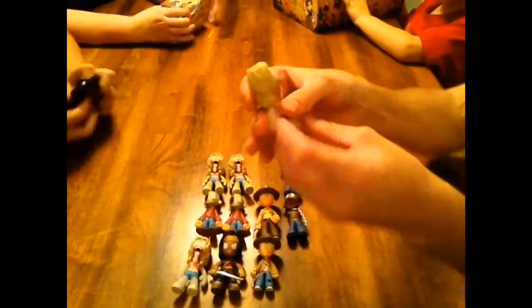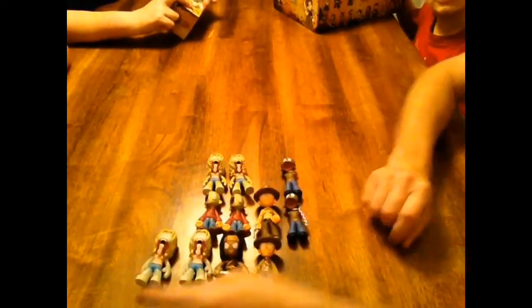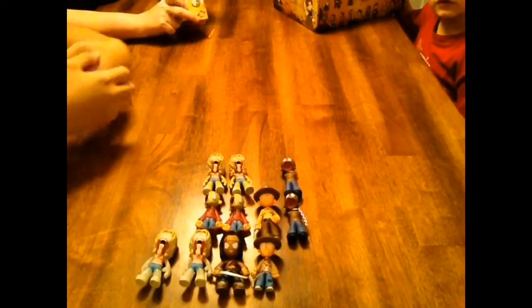Let's see what we got. Ooh, look what we got. Another glow in the dark walker. She got the bite marks. Pretty sweet. Glow in the dark walker. I love it. Look on the ground, Dad.